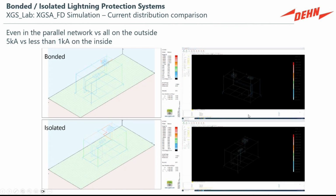It's very hard to see on the dark graph. Sorry about that. But here you can see the red line. That's the lightning current in an isolated system being diverted away from your internal electrical system. So you can provoke lightning directly into your bonding system, or you can isolate from it.